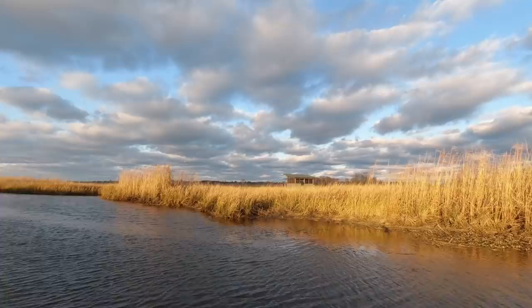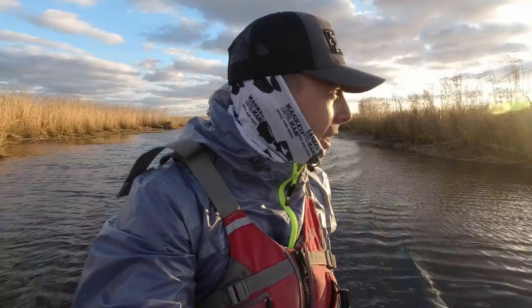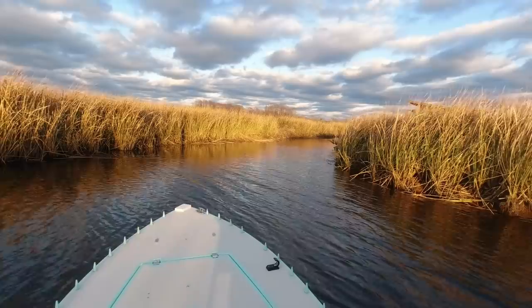Oh wow, you can see it. See it right over there? You're supposed to have reservations, but I don't have any. I don't think anyone's going to be out in this weather, so I don't think I'm going to run into many people or mess anybody up. There's a lot of ducks out here just cruising around.